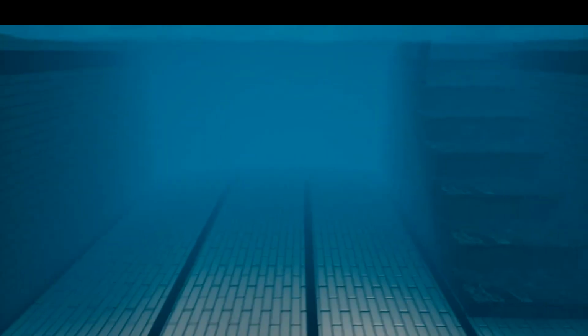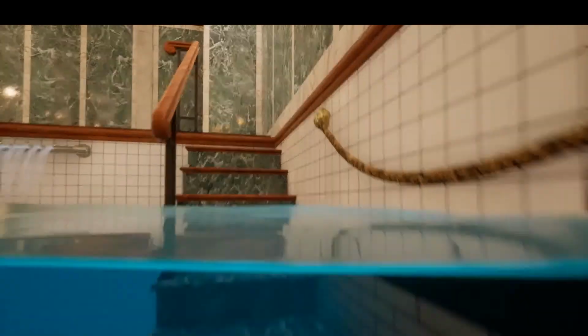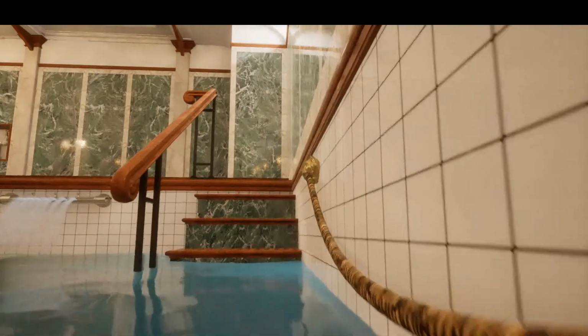I've actually tried going in the water in VR, and oh, that is not so good. Ooh, that really messes with your eyes in VR. But in the standard version, it's fine. Doesn't mess with your eyes at all. I swear, like in VR, I went cross-eyed.